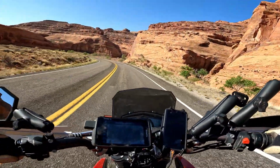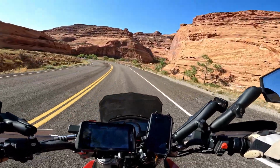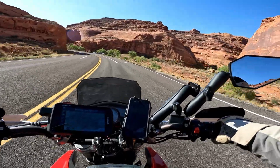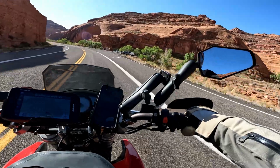Headed down into Glen Canyon here. Saw this a couple days ago, but it's still pretty. Just passing the Hulk Springs rest area right here. I didn't stop there on the way up. Guess I'm not stopping this time either.